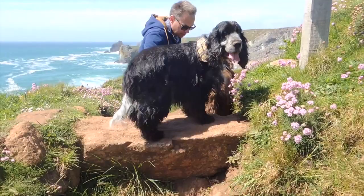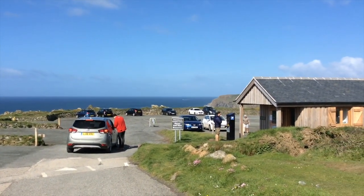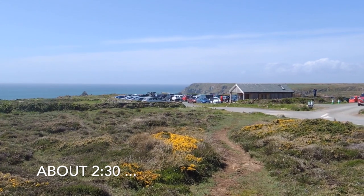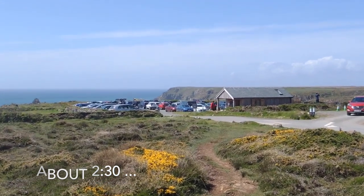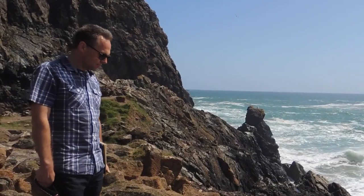Just a short walk back to the car now. We're going to have a picnic lunch and then we're going to go down to Kynance. We were here quite early, about 10 o'clock. Car park had about 8 cars in it. Hut wasn't open. Very busy place. Very popular. Only been here once before. Quite excited to go down and have a look at it in the sunshine.